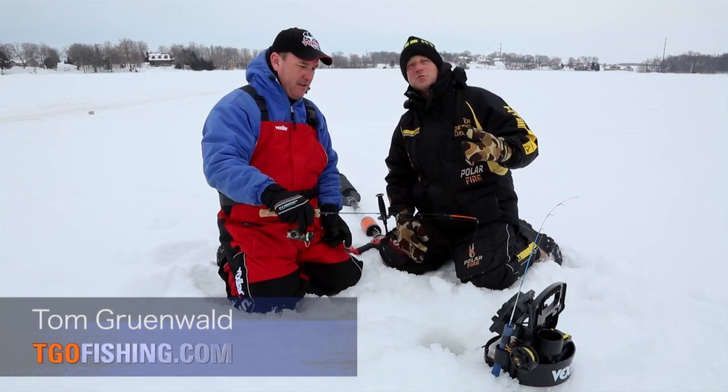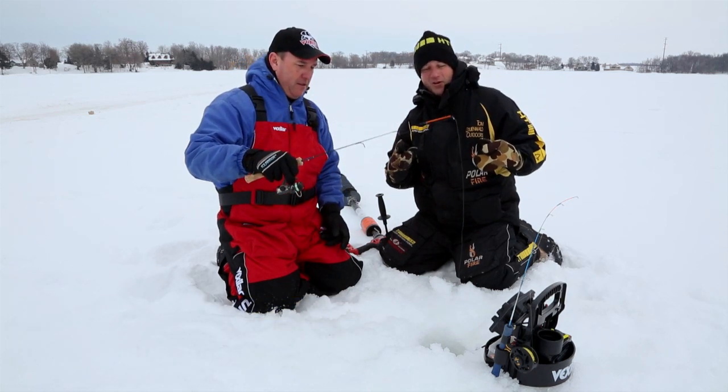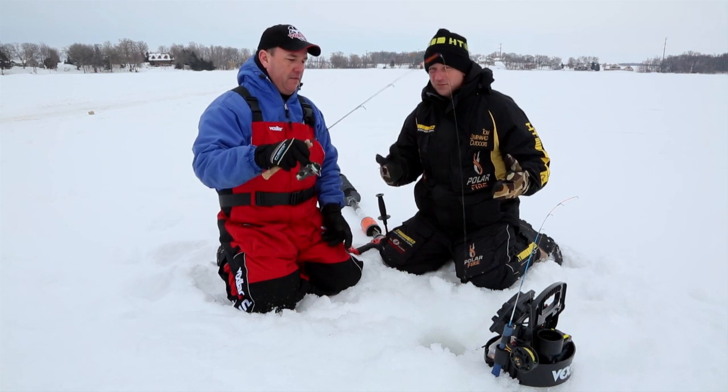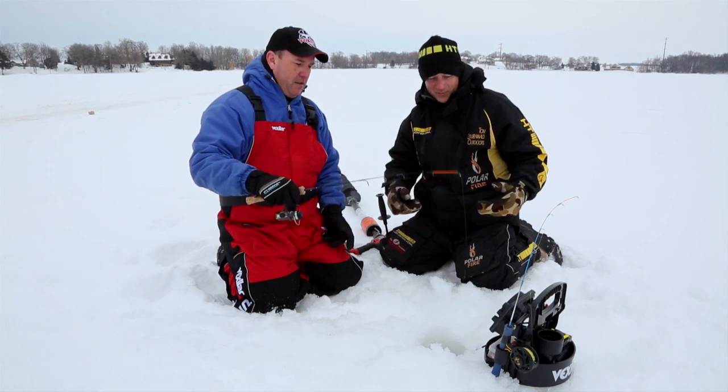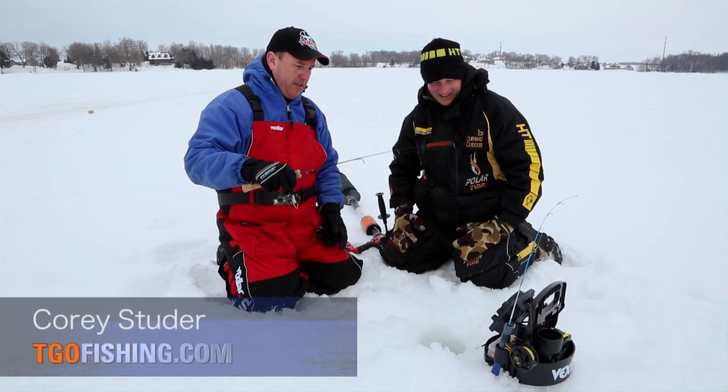Hey, we're with Corey Studer from Vexilar, and Corey is using a bait called a Selmo Chubby Darter. In some of the bigger sizes, people have been using this really effectively for pike, walleye, lake trout, and other game fish. But you've got a smaller size one here, and you're using it for panfish. Yes, for crappies, bluegills, perch.